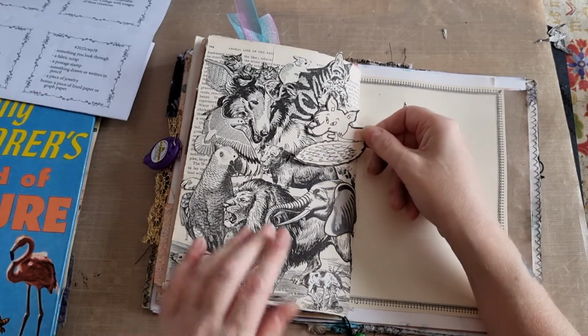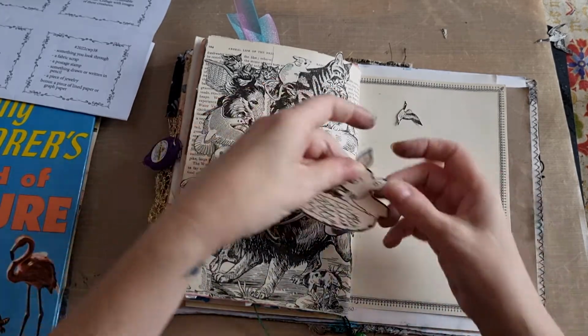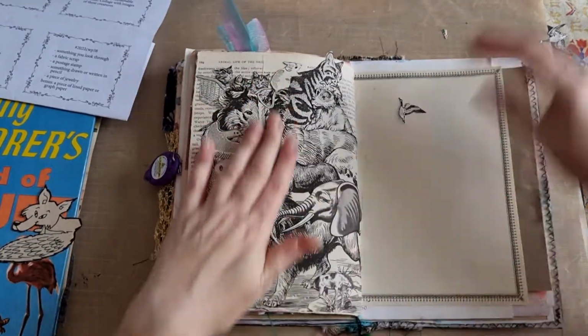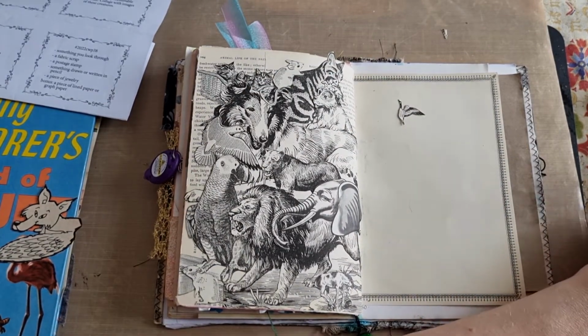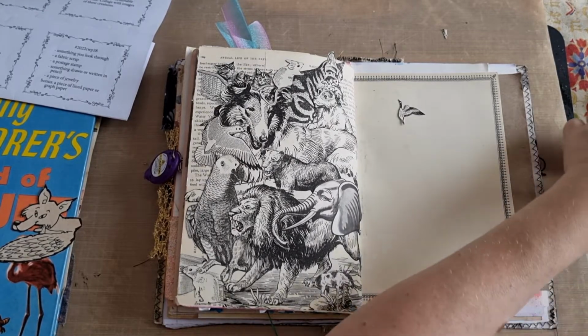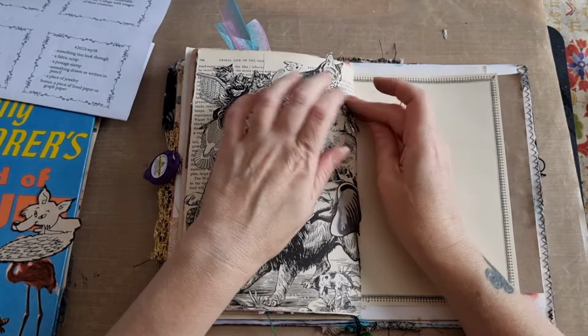I don't really like it. I think he came from a different book, so he hasn't got the same kind of paper and ink, and I think that's what's bothering me about the fox. Even though it's super cute and I want to use it, so I'm definitely going to use it in one of these collages. It's staying in my collage box till I sort it out. Let's put the Canadian goose there. Oh.